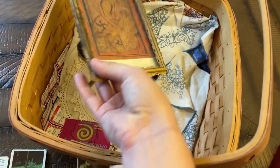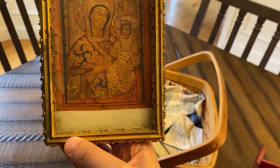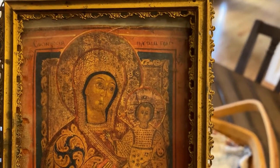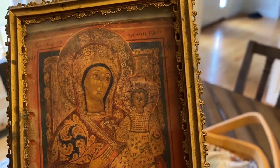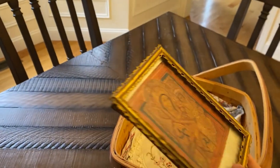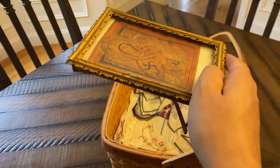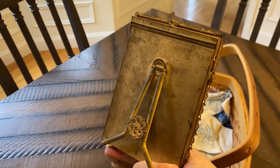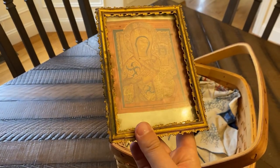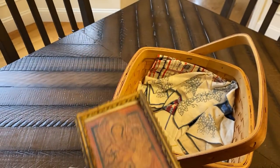Okay, forgot about this. This is pretty cool. Mother Mary and Jesus. It actually looks like it's like Slavic. Those are Slavic letters or Greek. Probably like an Orthodox print. And then this frame, I think, is super old as well. No idea, but really cool. I love it. It's really grimy. I have to clean it.